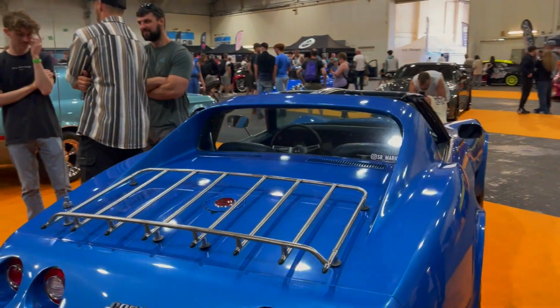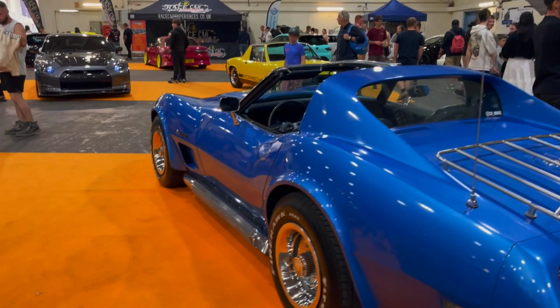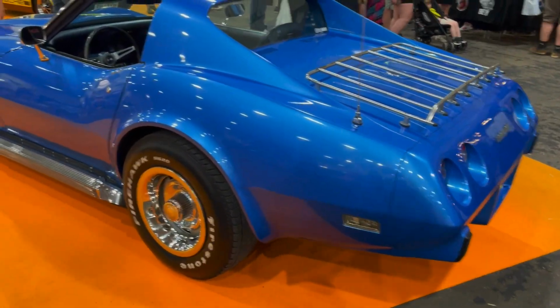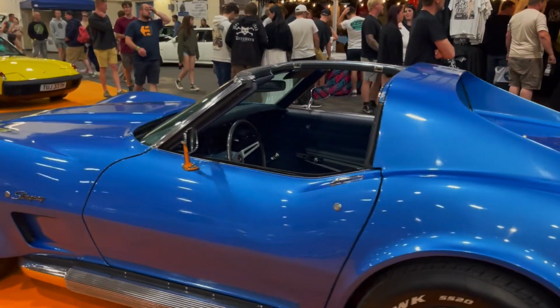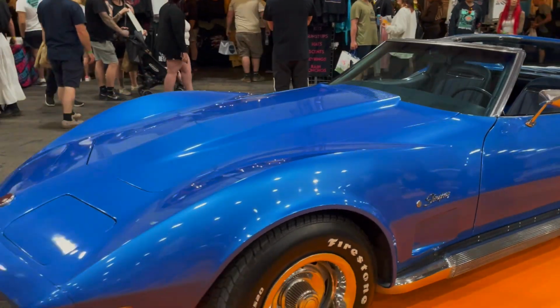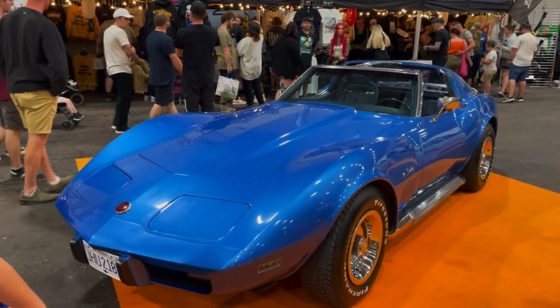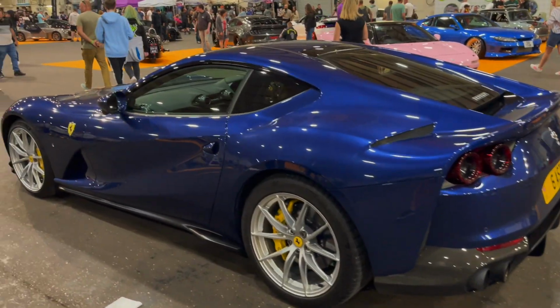I just love the look of it, the curves. Now, admittedly, I know that there's a lot of incredible cars that have come out of the States, but the Corvette Stingray for me is the one. The shape just epitomises the American muscle car. It's just stunning. I'd love to hear this thing fire up.